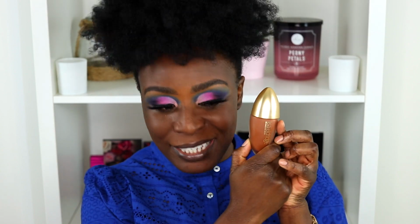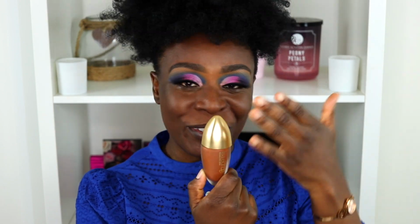And can we just appreciate the packaging? Come on. Gold. I love gold. It's one of my favorite colors. So it looks very luxurious and yeah, easy to hold. And it's got a pump. Yay. I don't know who makes foundations these days without pumps. So it gets 10 out of 10 for packaging. In terms of the price, it retails for £44.